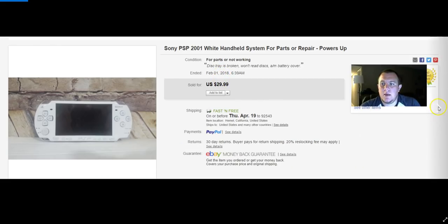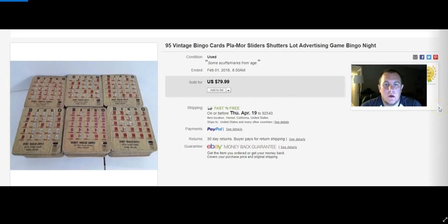First sale is a Sony PSP. I paid 10 bucks for a PSP with a bunch of games. Also came with an iPod in the box. The PSP did not work. I ended up buying a battery for it. I mean, it worked, but the disc tray in the back was broken. Video game stuff, even if it's broken, even electronics that are broken, take a chance on. This was the white one, which does a little bit better, so I got 30 bucks for that. Plus all the games I started selling separately, and I sold that iPod, so pretty cool.